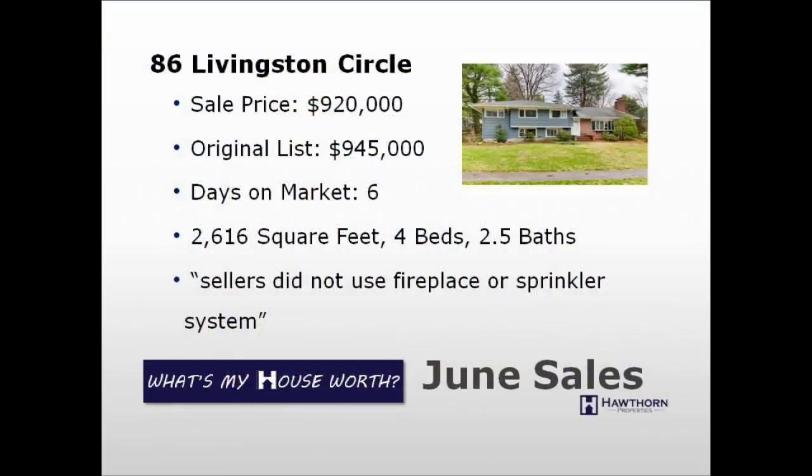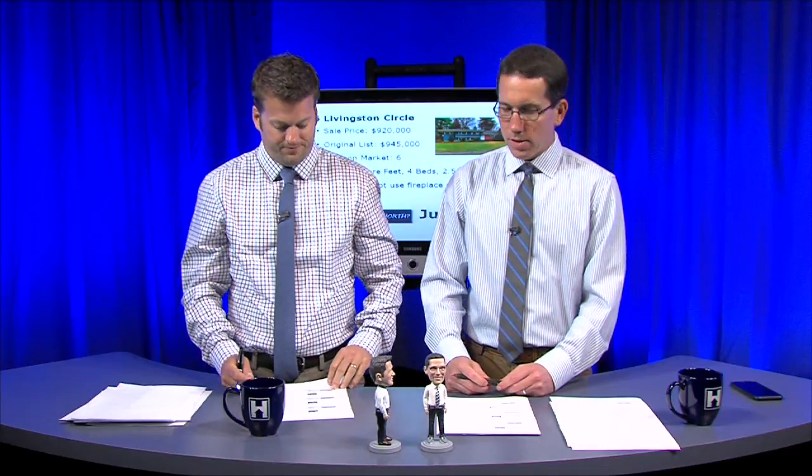86 Livingston Circle is a neighborhood where there seems to be a lot of demand. Yeah, I would say so. And believe it or not, at 920, this is a land sale. No. Yes. It is. It's a 15,246 square foot lot. It's a $920,000 land sale. I guess people really do want to be in the neighborhood. Yes, they do. Anything else on 86 Livingston Circle before we jump over to North Hill Avenue? No, I think we can make the leap.